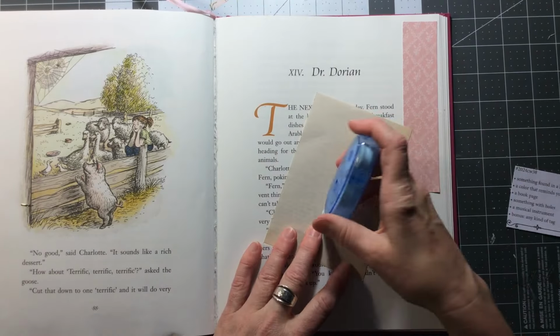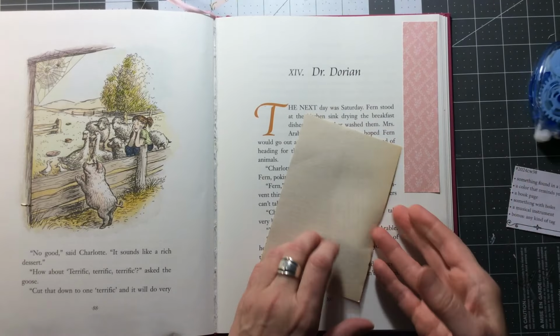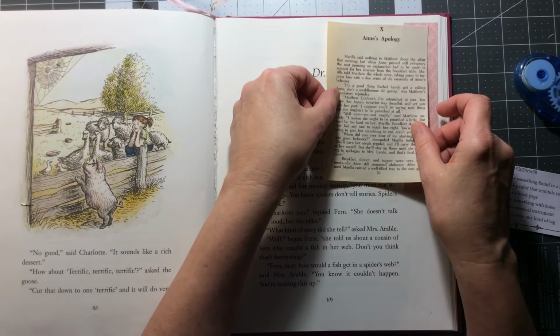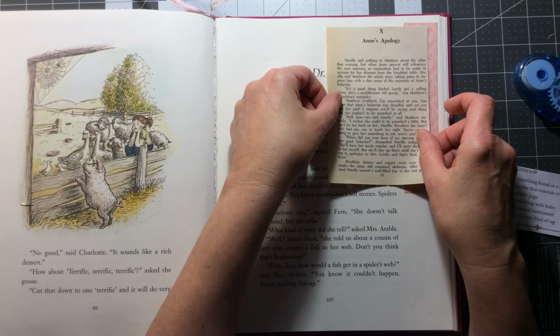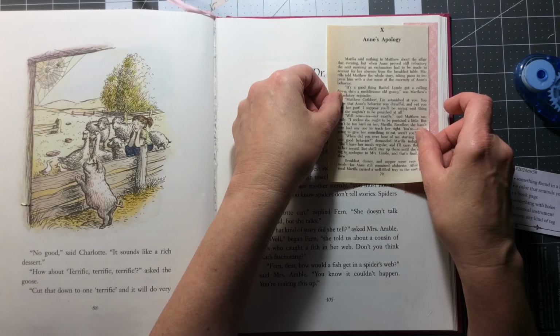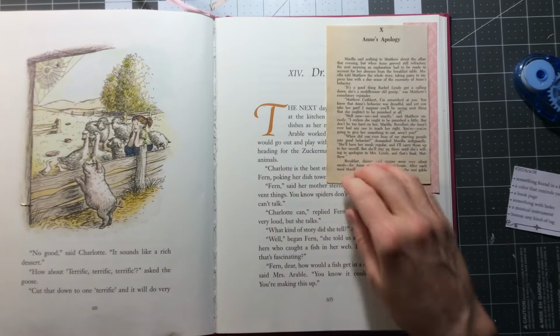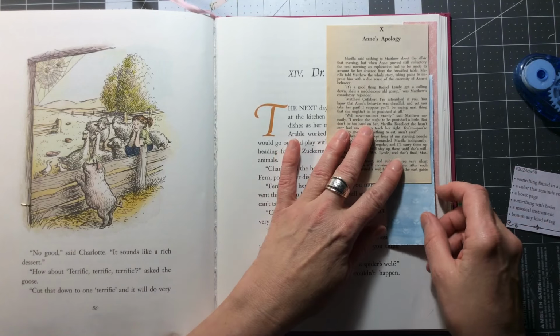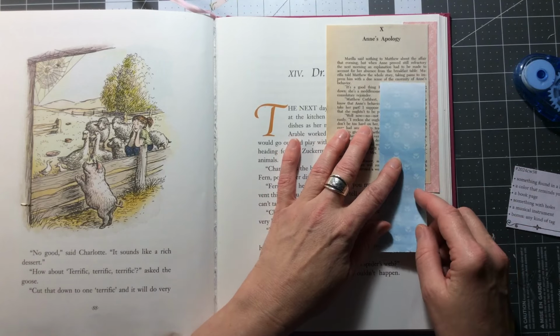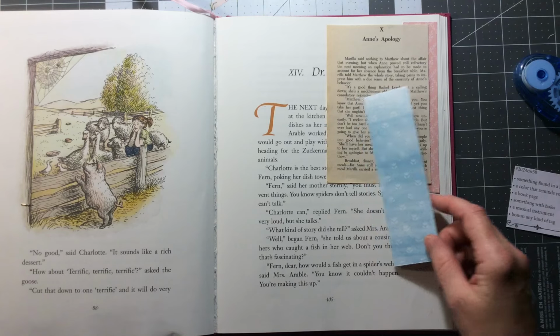So for the book page, right now I'm just going to tack it down. I'm not going to be able to move it, so it doesn't really matter once I get it tacked down. But what that allows me to do is put things underneath it if I want to. Like this piece of, I might use this, I'm not sure.